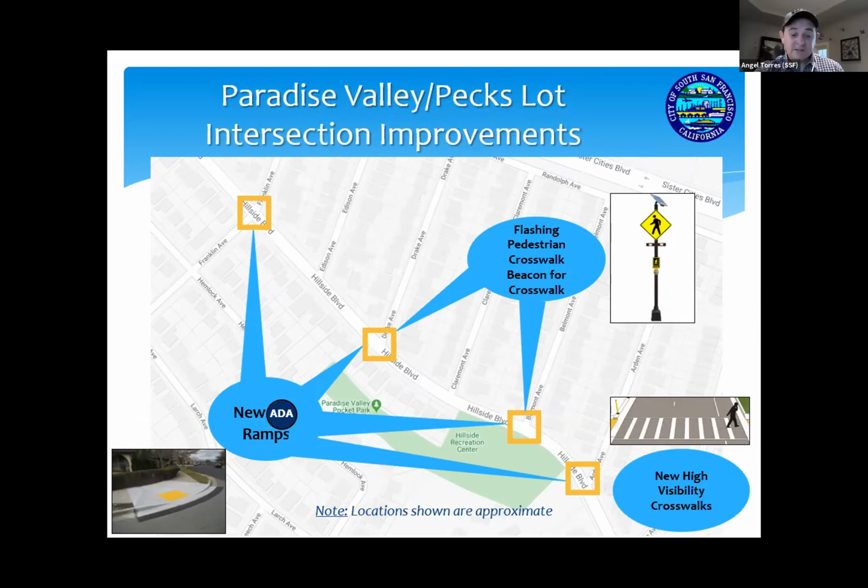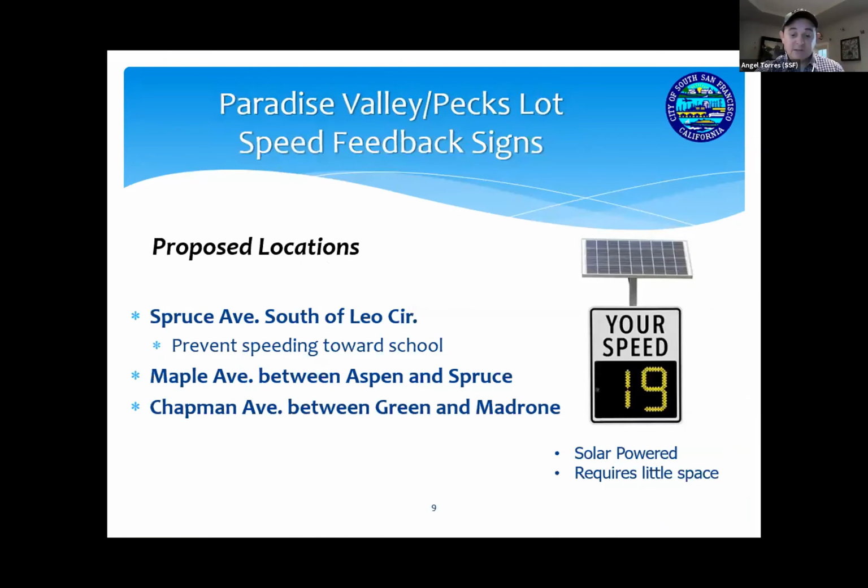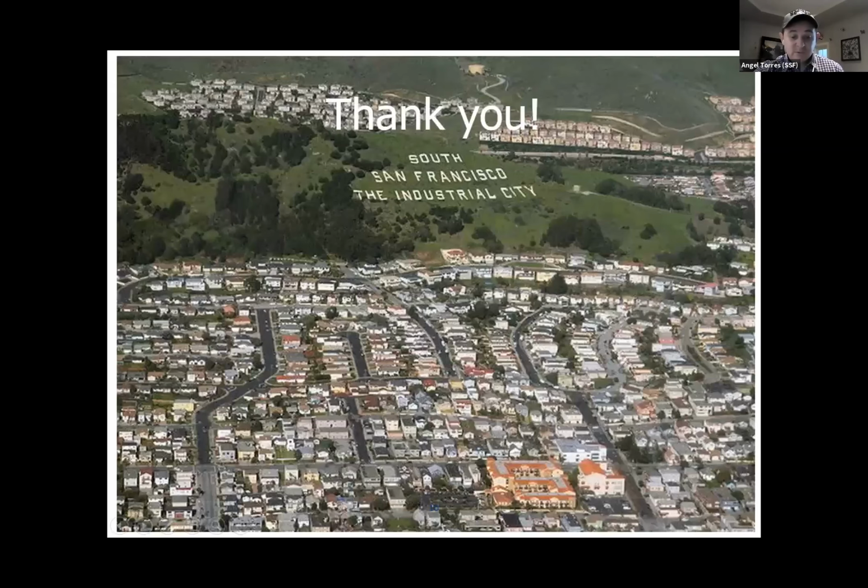The addition of speed feedback signs is intended to remind drivers of the posted speed limit and help encourage drivers to reduce their speeds. These are some of the locations where we're installing speed feedback signs. This concludes my brief project overview presentation of the 2020 Surface Seal Project. I'd be happy to answer any of your questions.